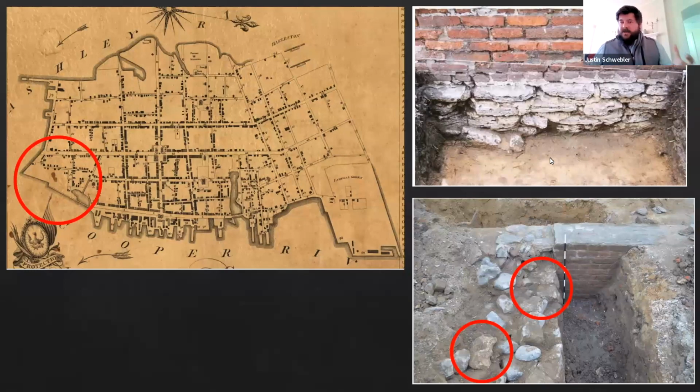We found records that in 1800, the city is struck with a devastating hurricane that we think destroys and breaks up that Bermuda stone and brick wall that's built in 1769. And that wall just gets reincorporated as the city's trying to repair and reestablish this fortified seawall. They take the old wall that's been broken by the hurricane, and they chuck it into the rubble pile behind the wall to reestablish that protective boundary on the southern edge of the city.